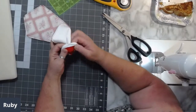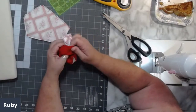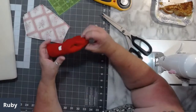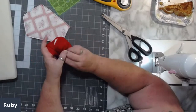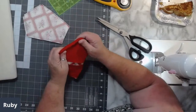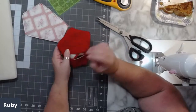Okay. When you turn it, you take one red piece and your batting and so bright. That's the part you're gonna turn out. Oh, how cute. Because that's the part that's gonna touch the hot pots. Ah, I understand now. This is the part that's going to pick up the hot pots. Yep.